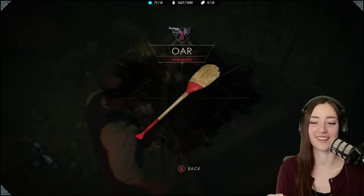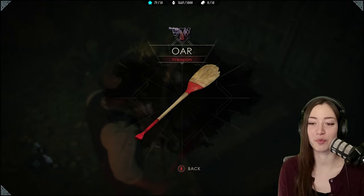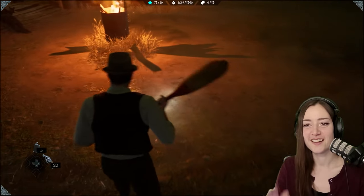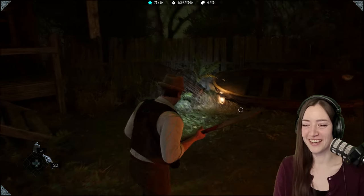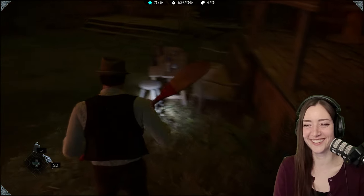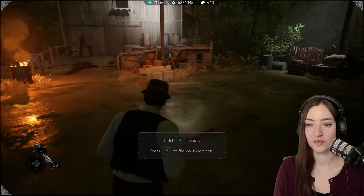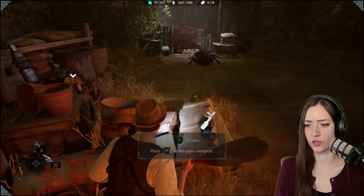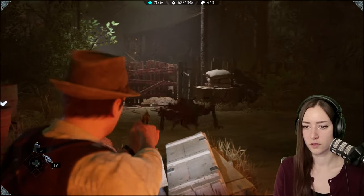Okay, I have to use this as a melee weapon. I have to. It might not be as strong and sturdy as a metal pipe, but it is an oar. And I cannot wait to bonk somebody with an oar in the face. Like smack. Amazing. Yeah, definitely gonna need that. Abso-frickin-lutely. Have to. I don't know if I want to try it on you, though. You scare me a bit.